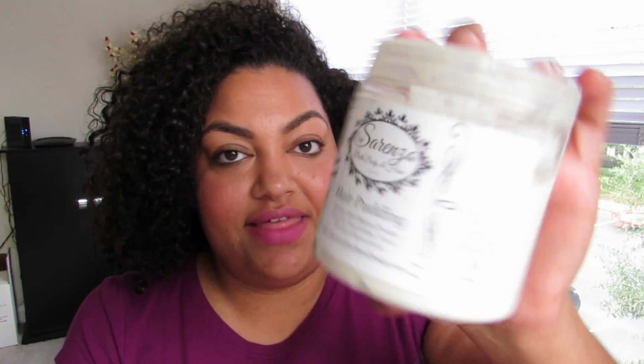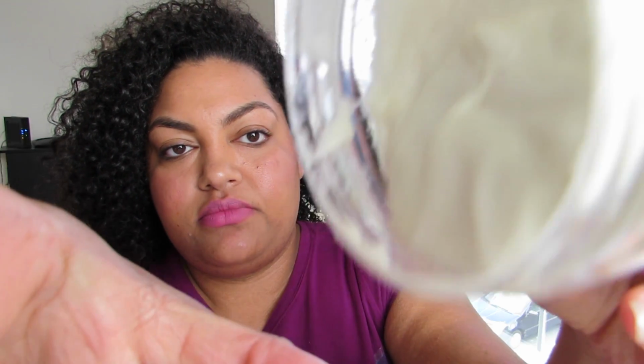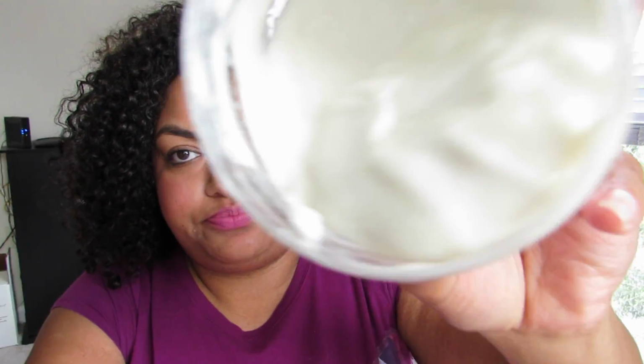Okay, last two products. These two I feel like are my heavy hitters. So you guys have seen the hair pudding in my favorite curl creams video, and I will link that video somewhere around. I have shown this in a previous video, so I'm not going to go over too much, but it is fairly loose. If I were to hold it upside down, it would kind of pour out.